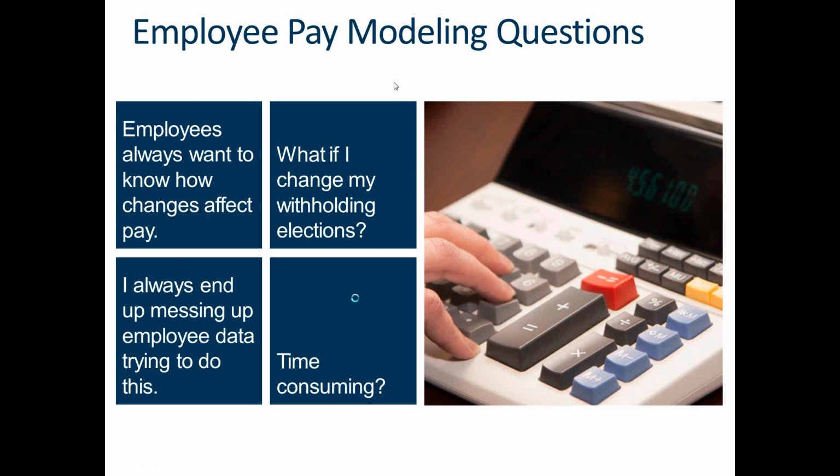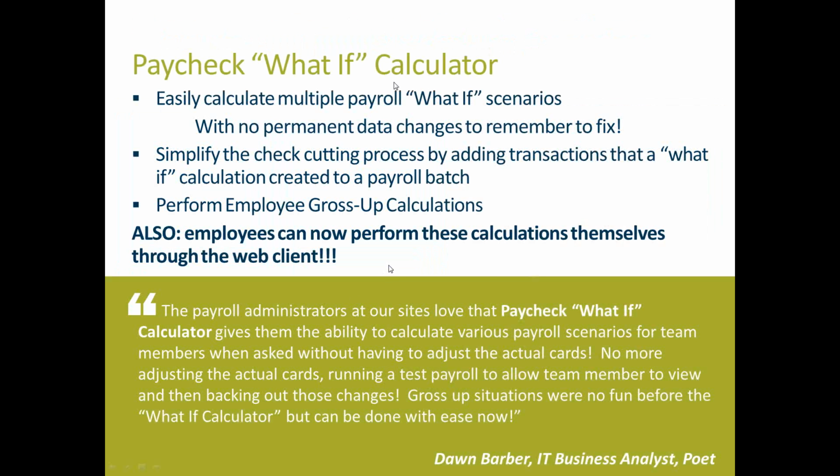So what we've done is we've created a tool called Paycheck What If Calculator. Of course, what if I change this? What if I change that? How does that impact my net pay? So easily calculate those what if scenarios with no permanent data changes to remember to go back and fix.